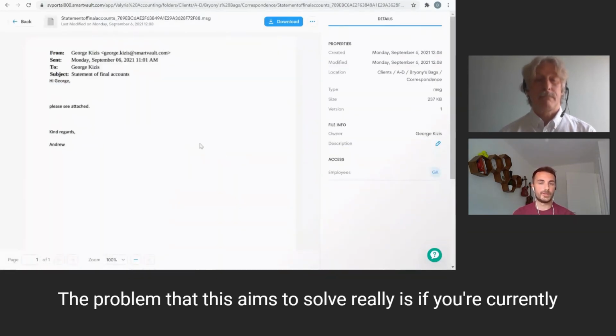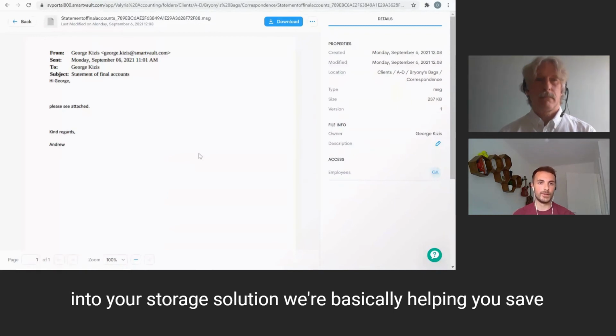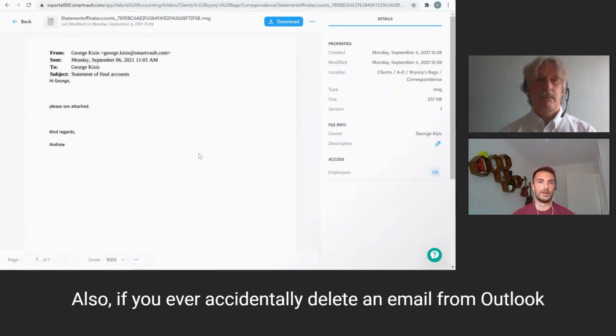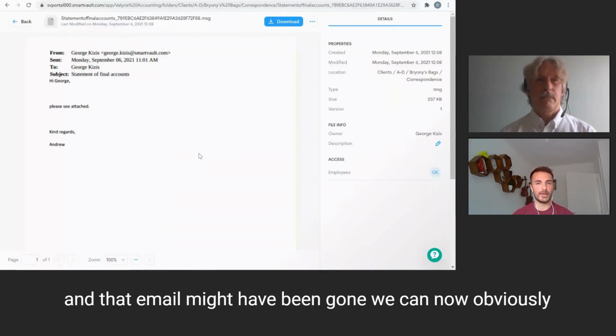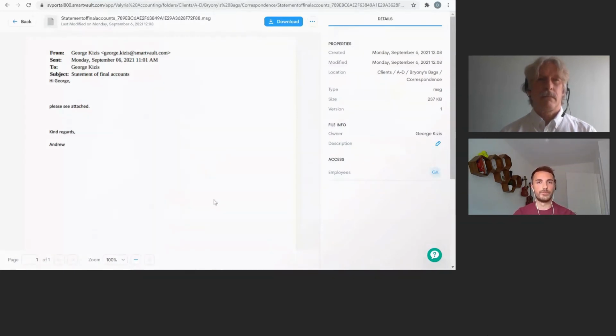The problem that this aims to solve really is if you're currently storing away emails by dragging and dropping from Outlook into your storage solution, we're basically helping you save a bit of time by cutting out the dragging and dropping. Also, if you ever accidentally delete an email from Outlook and that email might have been gone, we can now obviously relax knowing that we've stored it elsewhere as well inside SmartVault.